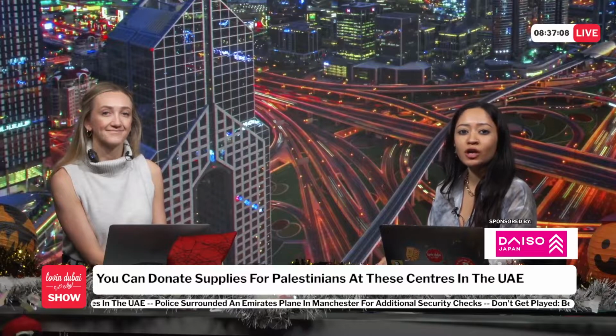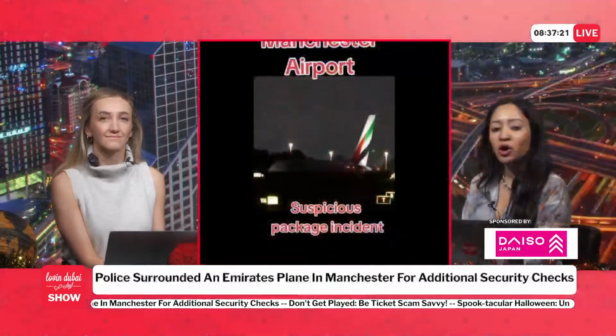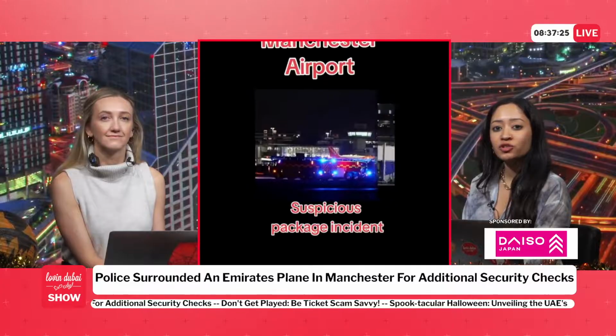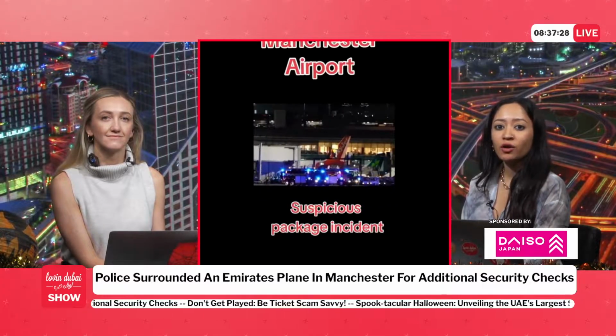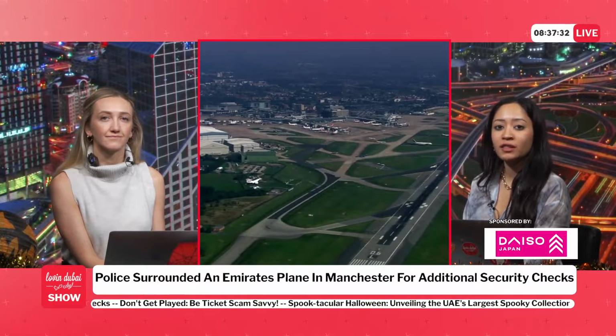Our next story is police surrounded an Emirates plane in Manchester for additional security checks. Emirates flight EK019 took off from Dubai at 2:30 p.m. and landed at Manchester at 7:31 p.m. on October 17th. It was held up at the airport as the Greater Manchester Police were made aware of an email claiming that there was a suspicious package on the aircraft, according to The Independent.